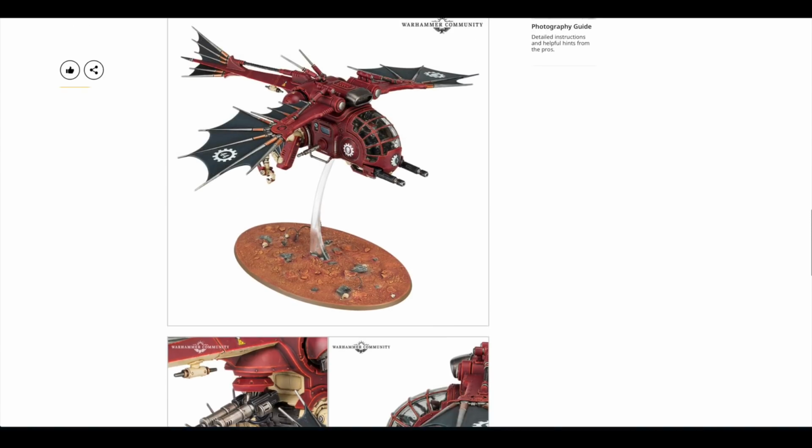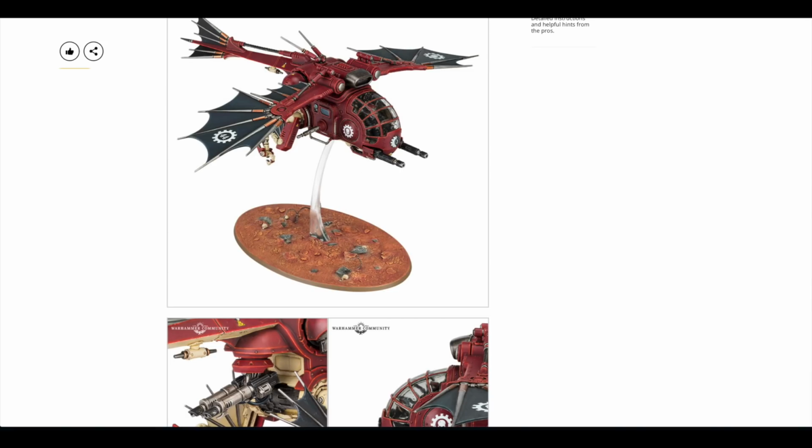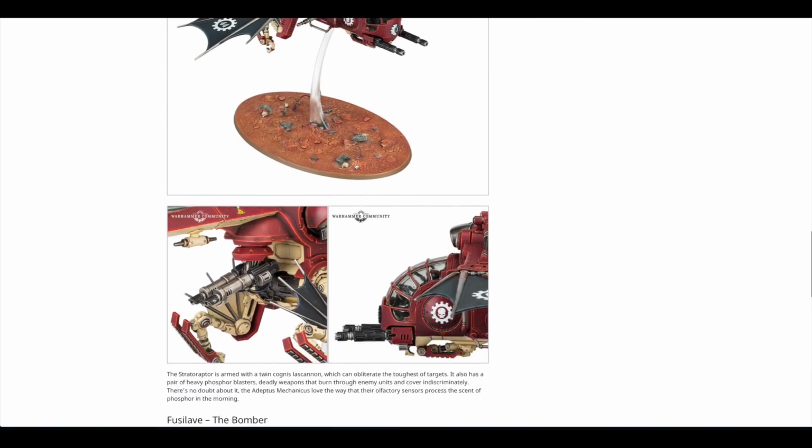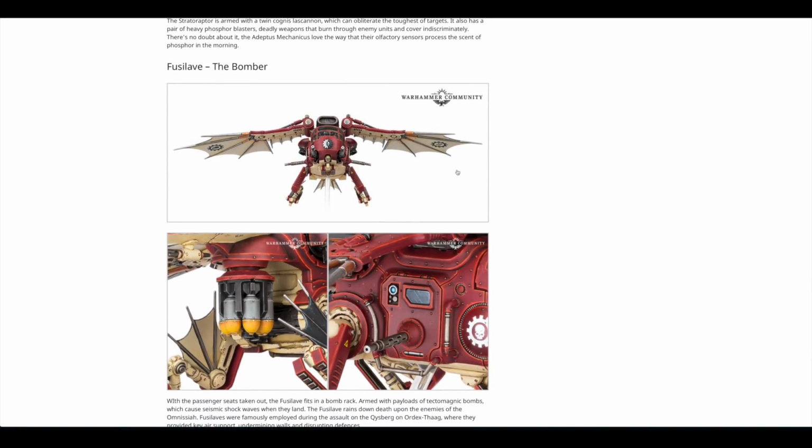I'm not sure about the front guns. I'm not sure whether they work. I don't think they're special enough in my opinion, but the rear guns look pretty good. So that's the gunship, and then finally you've got the fuselage, which is the bomber.